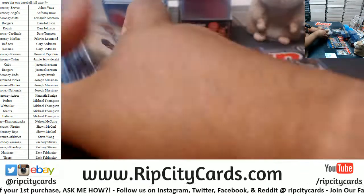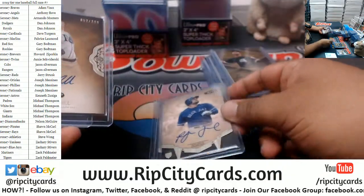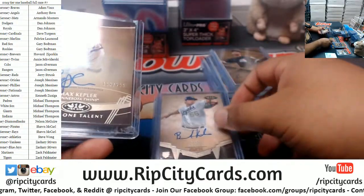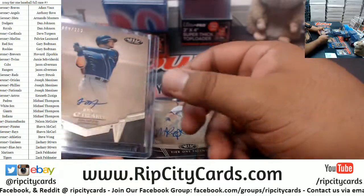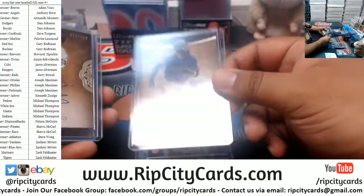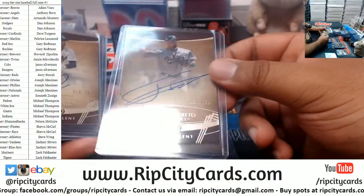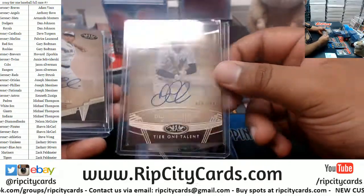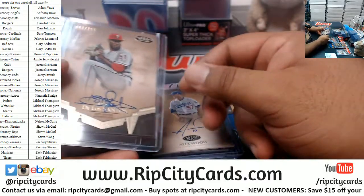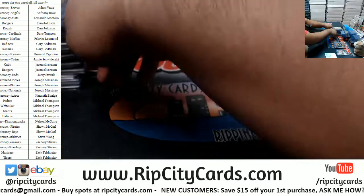So let's recap here. The autos. We got Flaherty, Cardinals /250. Tellez, Blue Jays /250, Snell, Rays /299, Keller, Royals /250, Kepler, Twins /299, O'Hearn /250 for the Royals, Blackmon /200 Rockies, Rosario /299 Twins, Barreto /299 A's, Gregorius /240 Yankees, Borucki /250 Blue Jays, Wood /299 Dodgers, De Los Santos /250 Phillies, Manaea /250 A's.